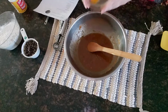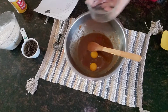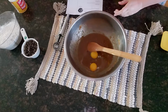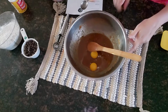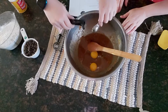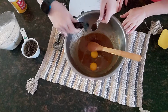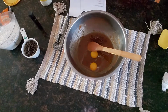Okay, so now we're going to add the eggs. Well, the egg and a half, sort of. There you go, Alex. All right, and the teaspoon is right here. So a teaspoon of vanilla. 2 teaspoons, really? Wow. That's lots of vanilla. 1, 2, okay, and then what else do we need? All right, so 1 teaspoon of baking powder.